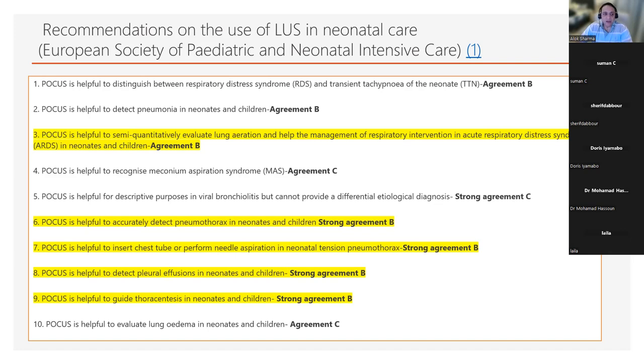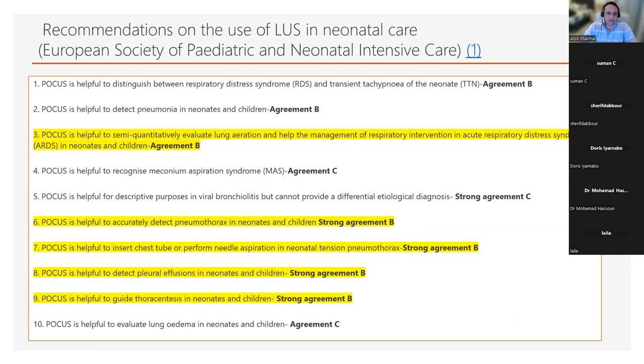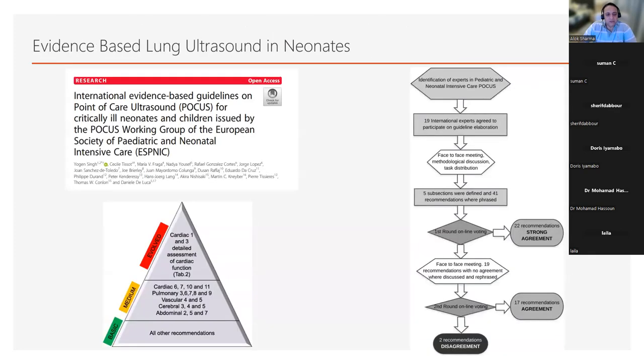But the reason I've highlighted points 3, 6, 7, 8, and 9 in yellow, and this is a very important aspect to include in your guideline, is the ISPRI working group, which basically had 19 international experts, talked about 41 recommendations. And when we look at the recommendations for lung ultrasound, which we've enumerated over here from 1 to 10, really what they agreed is that for competencies 1, 2, 4, and 5, so differentiating RDS, TTN, diagnosing pneumonia, diagnosis of meconium aspiration, viral bronchiolitis, and pulmonary edema, you really need a level of training that's quite basic.